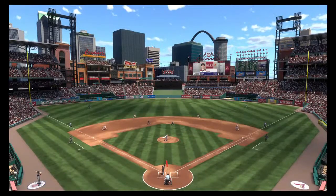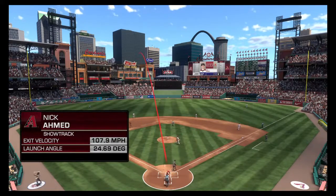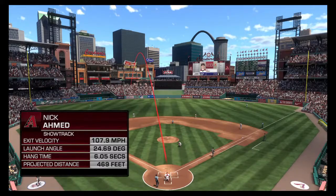I'm excited to check the home run numbers that come out on Statcast, because that was just one of the most impressive launches we've seen in a good while. And as the numbers come in, that ball was projected to have carried over 460 feet. An amazing show of strength.